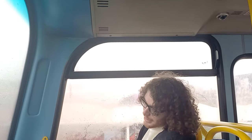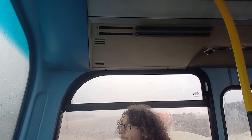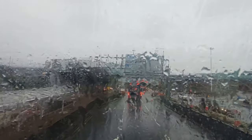Hello. I've been told this is the longest route in London. I've never been on it before. Neither have I. It's a long one. I know this used to be called X26, until the Superloop came. That's just the window wipers making the squeaky noise.